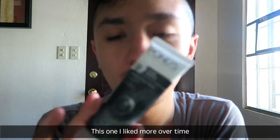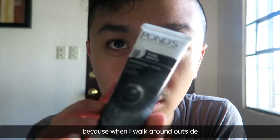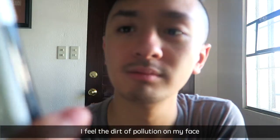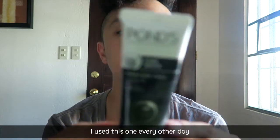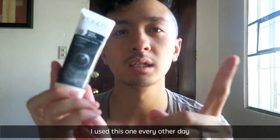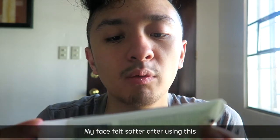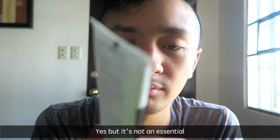This one, over time, I liked it a lot kasi parang pag naglalakad ako sa labas, yung feeling ko marumi yung aking mukha sa pollution, like it says, pollution out. Yeah, it does its job. I felt it would take out the dirt of my face, so I use it every second day, and my skin felt softer after using this one. I would buy it again, but it's not life-changing, so it's like a so-so. Like if it's empty, then it's empty. Don't really need it. It's not an essential for my life.